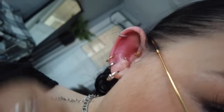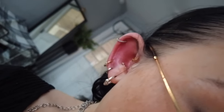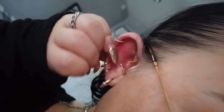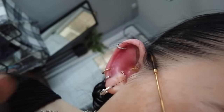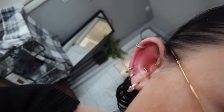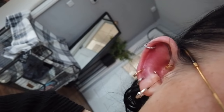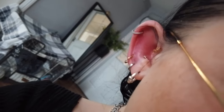Obviously, it's still super sore and it does throb quite a lot, but that is totally normal for a conch. This is the biggest part of your ear. It's literally the thickest part, and going through that, it is going to hurt. So I've been reading online how to look after it, because your conch is a more painful one, and it hurts a lot more afterwards. Apparently, it can hurt for a few weeks.